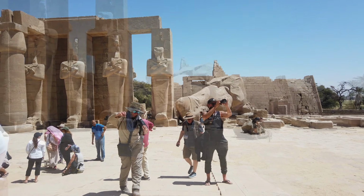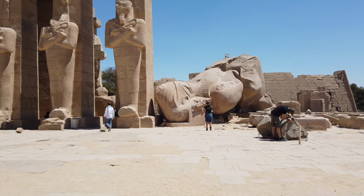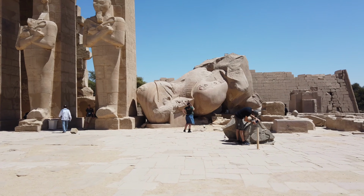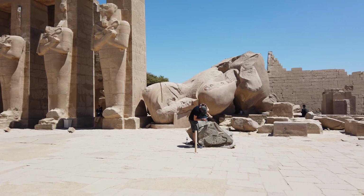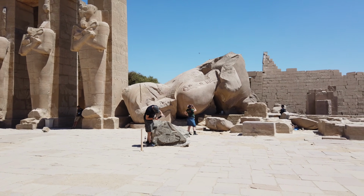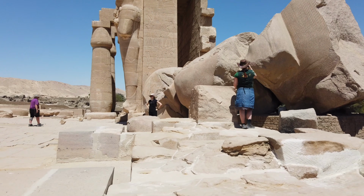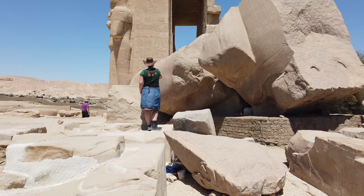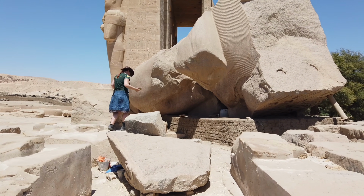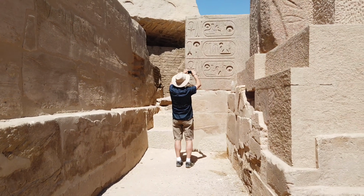Again, this giant statue originally weighed 1,000 tons on a 400-ton base. On the left-hand side, you see dynastic works in sandstone. Again, very achievable during the dynastic times. But this huge statue, the main question is, how was it moved from the quarry? How was it cut from the quarry? And how was it shaped?